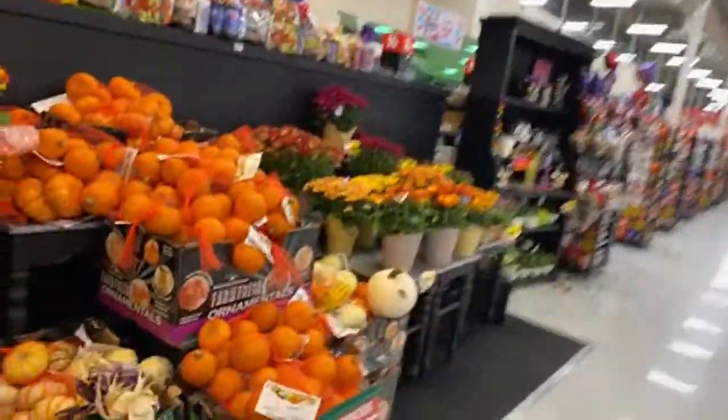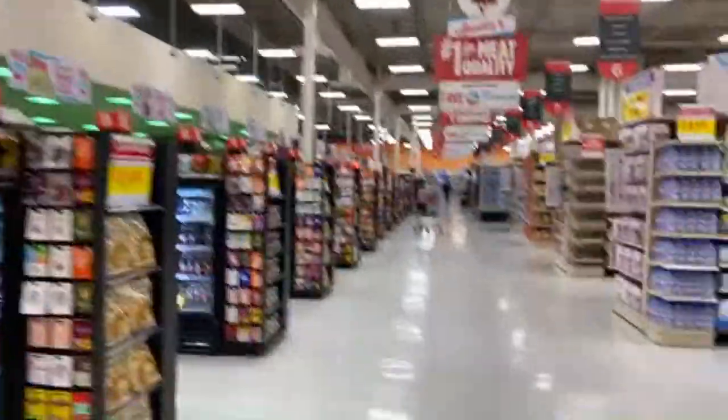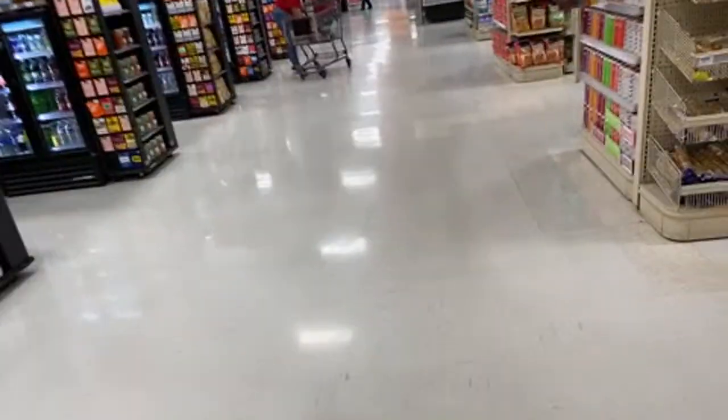So this is the store, and I think I've shown you guys most of it. They have a pharmacy section on that side. They have a business center over here, so if you're trying to do money transfer, then that would be the place to go.